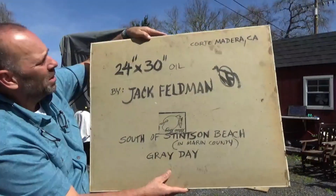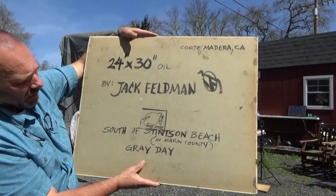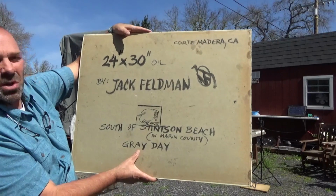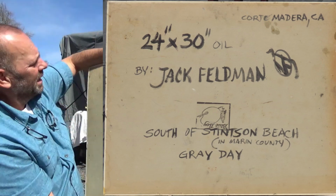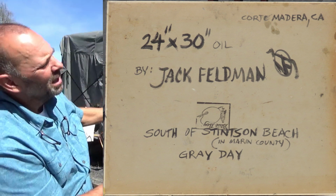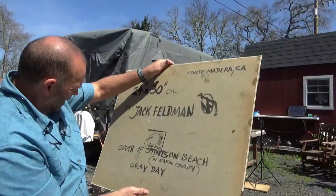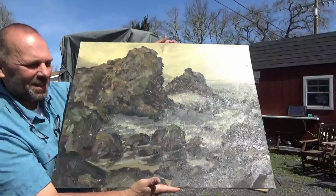So this is a 24 by 30 oil painting by Dad, Corte Madera, south of Stinson Beach in Marin County, and it was a gray day. That's what he calls it. And he doesn't have a date on it, but it's 1950s, because 1950s was this style.